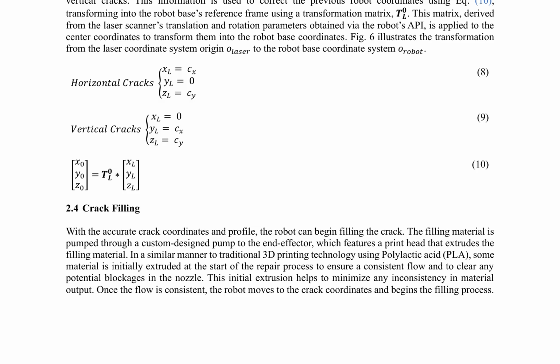Figure 6 illustrates the transformation from the laser coordinate system origin to the robot base coordinate system. The transformation matrix, T_L0, is derived from the laser scanner's translation and rotation parameters obtained via the robot's API, and is applied to the center coordinates to transform them into the robot base coordinates.